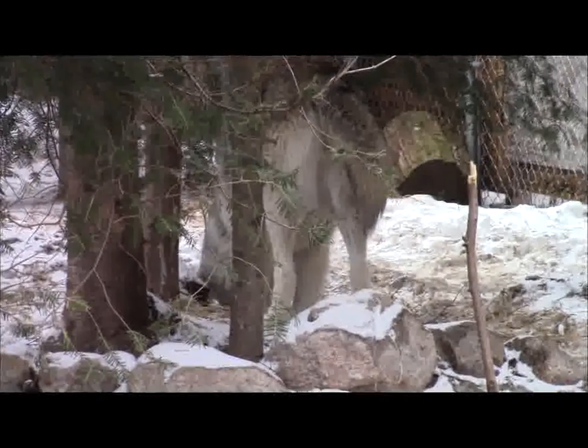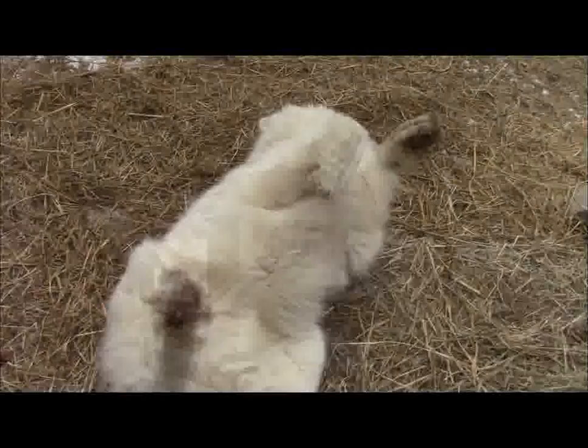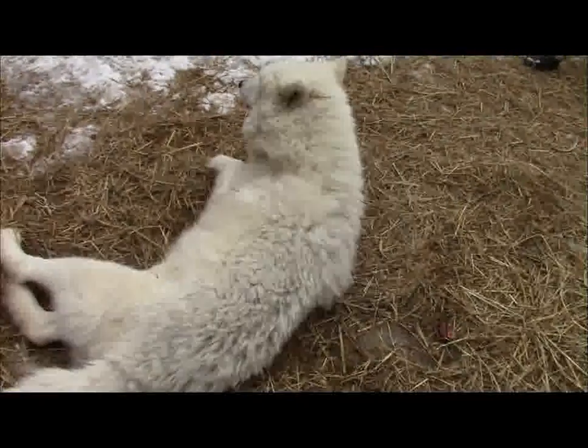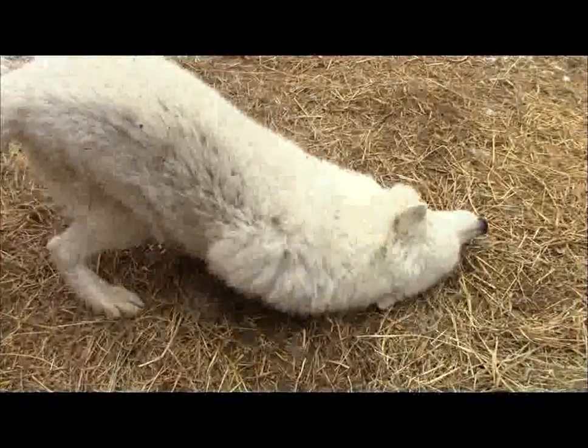Shadow, on the other hand, he got some of the same treats. He decided to scent roll on them. So we always know that wolves are feeling pretty good when they scent roll. Just something about that rolling on the back that gets them pretty excited. So he wasn't a big fan of eating the treats. He preferred to roll on them a little bit more.